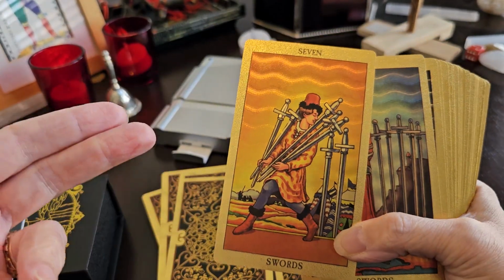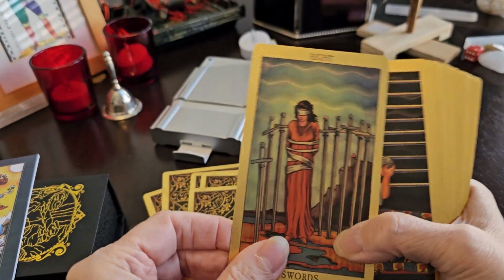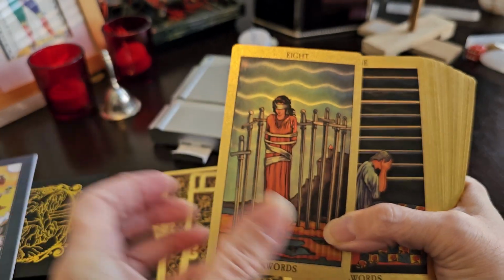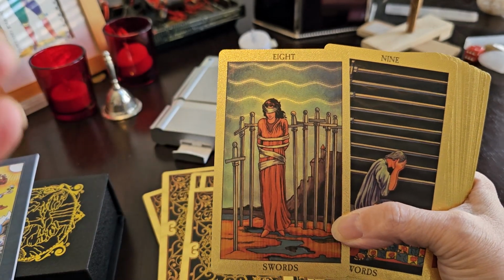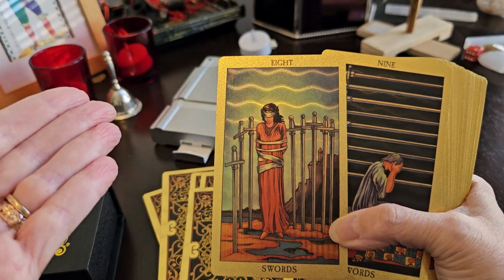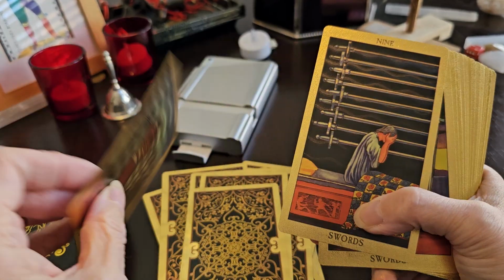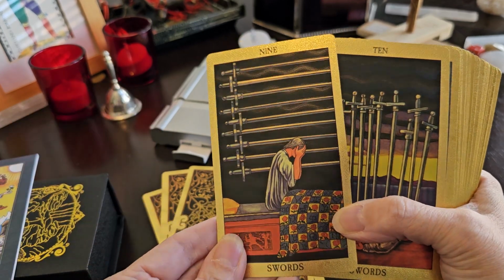So with keywords and with illustrated pips, it's kind of hard to see the card's other layers of meaning for the number 8 and the Suit of Swords, for example. I rarely ever, I don't think, interpret the 8 of Swords as someone who's imprisoned by their own doing, unless there are so many cards overwhelmingly suggesting that. But otherwise, it's not the meaning that I would come up with.